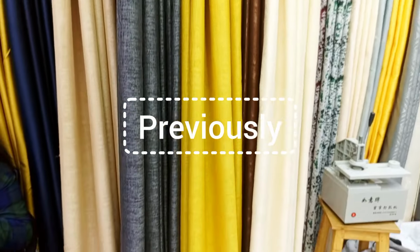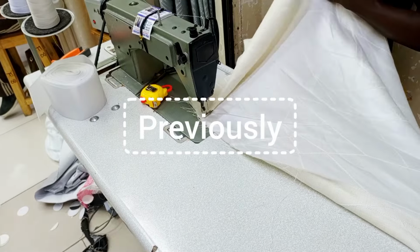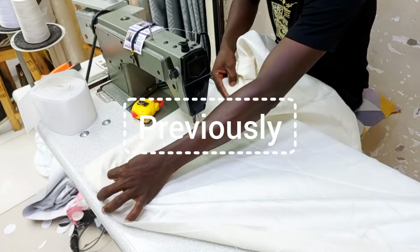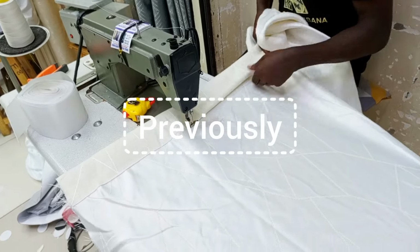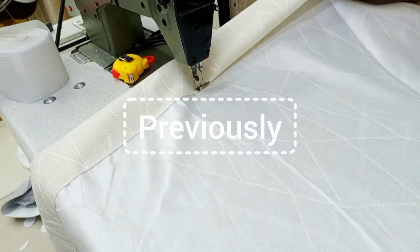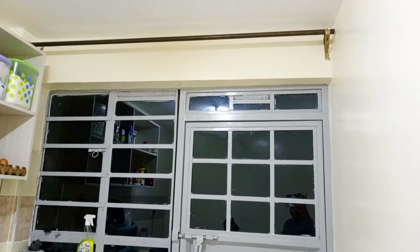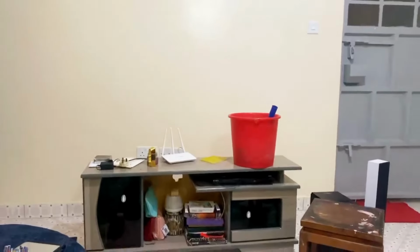By the time I was finishing the project, even the stitching, it was 6 p.m., 6:30 p.m. around there. And by the time I was going to the client's house, it was already dark at night. But I had to finish the project because she was really in dire need, and she really needed the curtains ASAP. So I'll take you through what we did that night, and you tell me in the comment section what you think about it.